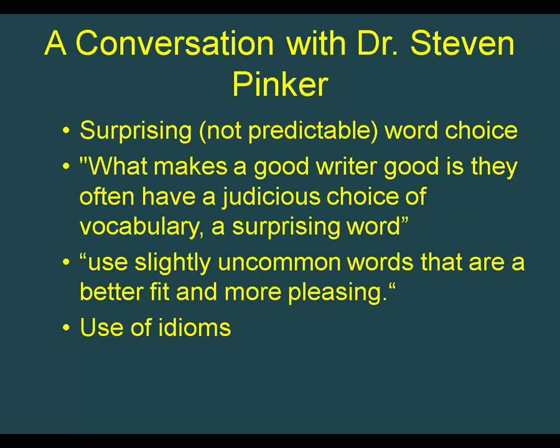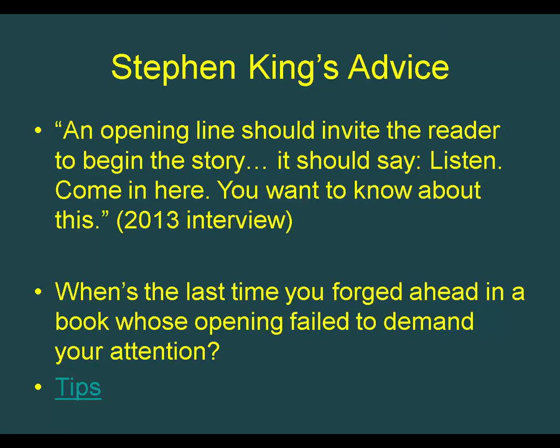You want to look at uncommon words, those tier 2 words that are a better fit and more pleasing to the ear. Oftentimes, people use the word very or extremely, and they use adverbs, when in actuality they should just use a precise adjective or verb itself without the need for a modifier at all.